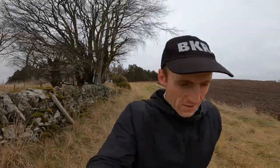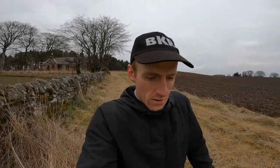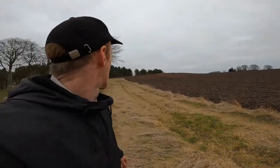Anyway folks, I'll end this video here. I'll make my way down this old Victorian croft road here. It looks like it's been good ground here and it's freshly ploughed. I'm sure it'll be all sown within the next couple of days or a couple of weeks for sure.